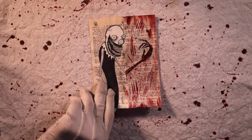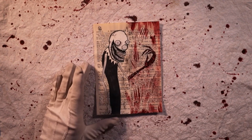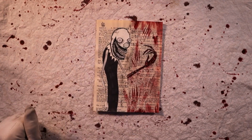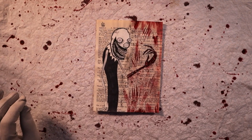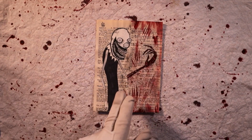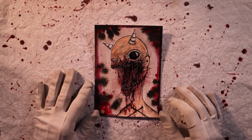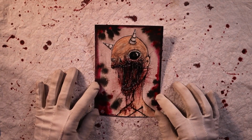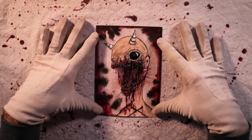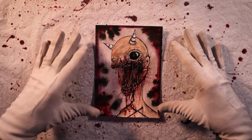This one is called Midnight Murder Finger Painting. Basically, a monster who likes finger painting with blood, slashing and scratching. All of his fine lines and detail. This one is called Loudmouth. He has a very loud mouth. You can almost hear his constant screaming.